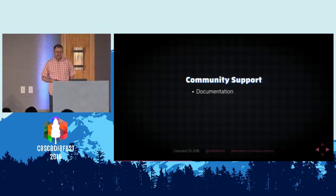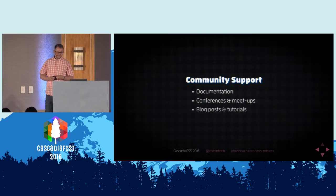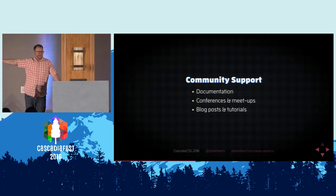And community support. If you go to your preprocessor that's had years of documentation and open source work, it's got a really great docs page, how to set it up, how to install it, how to use its syntax. Conferences and meetups, certain preprocessing languages have their own conferences every year or two. And then blog posts and tutorials. And I want to be careful here. I don't want to imply that these things are not present with PostCSS. They are. They're just less developed because it's a younger technology. And in some ways, sometimes they are a little more fragmented.